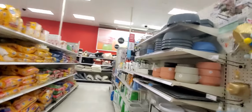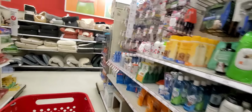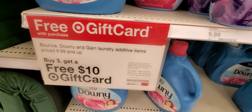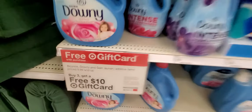Okay, guys, we are in Target, and it is time for our weekly Target couponing haul. Let's stay on budget, use coupons, and of course, Target gift cards. So let's see what the deal is. It's Bounce Dryer and Gain laundry additive item, $9.99 and up. Buy three, get a $10 card.